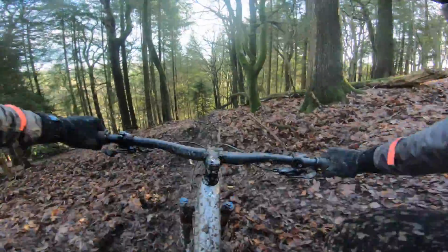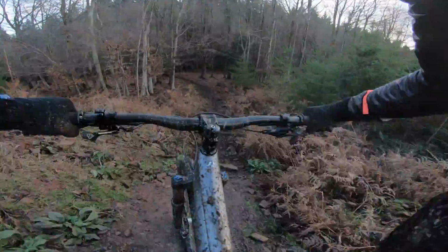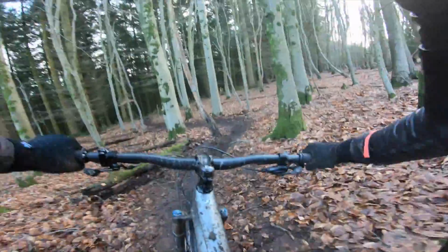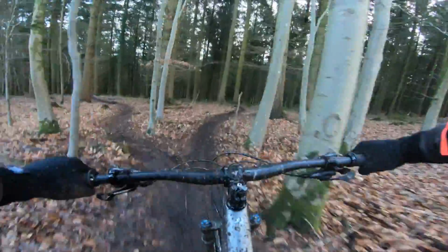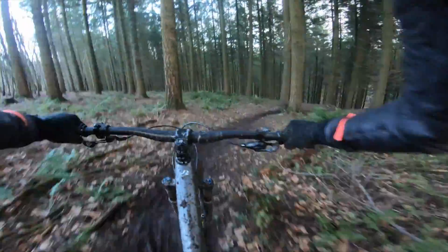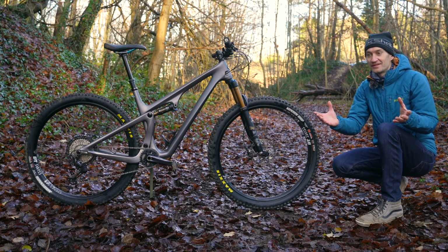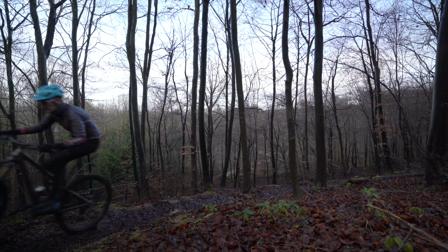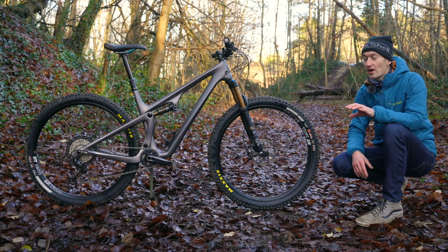Everything from slippy, muddy, rooty, twisty, slow speed stuff to high speed, berm-infested tracks, this bike is just really fast. So I've been using it for everything from short lunchtime blasts, where it's a lot of fun, to longer all-day rides, which aren't very long at the moment because we don't have much daylight in December, but riding from sunrise to sunset is definitely something you can do on this bike, and there's nowhere it will really hold you back.